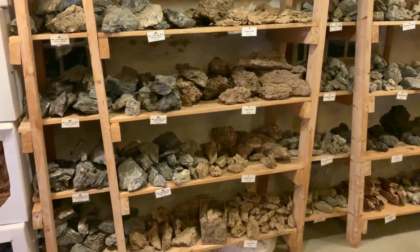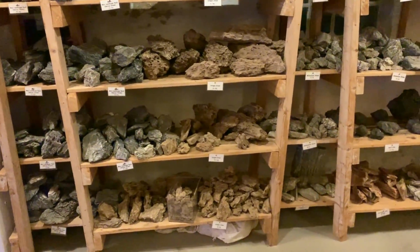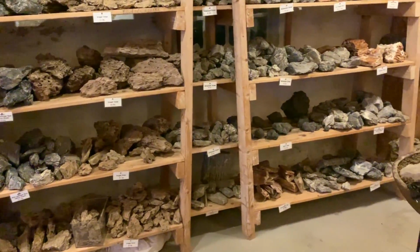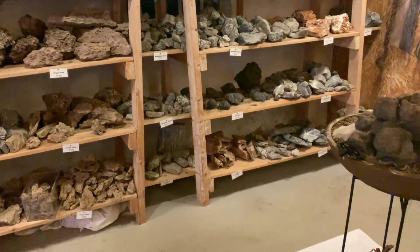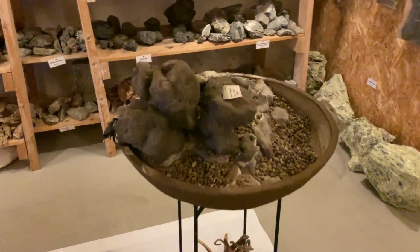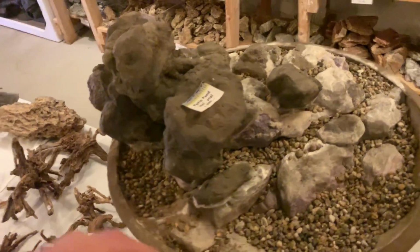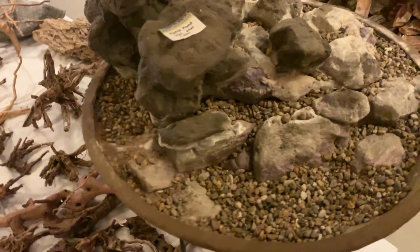Oh, I can't remember that one. 20? 20 types of stone, I think. You've got all the classics like Dragonstone, Mini Landscape Rock, Millennium Stone, and we've got the Samurai here. We've got Black Rock, a little bit of Frodo. What's this? Like a little mini pond. Yeah, that's the patio ponds.